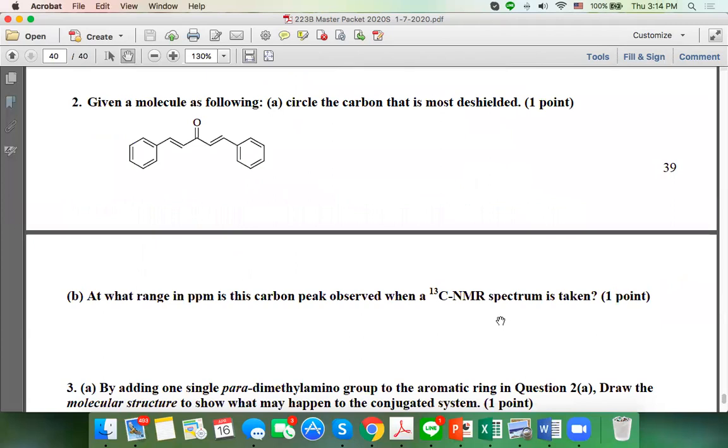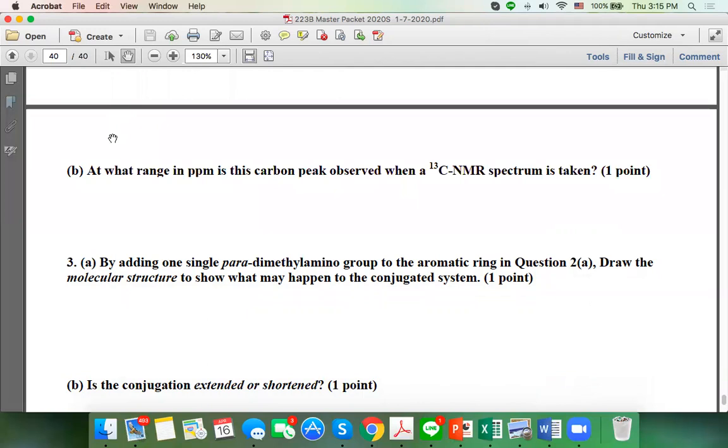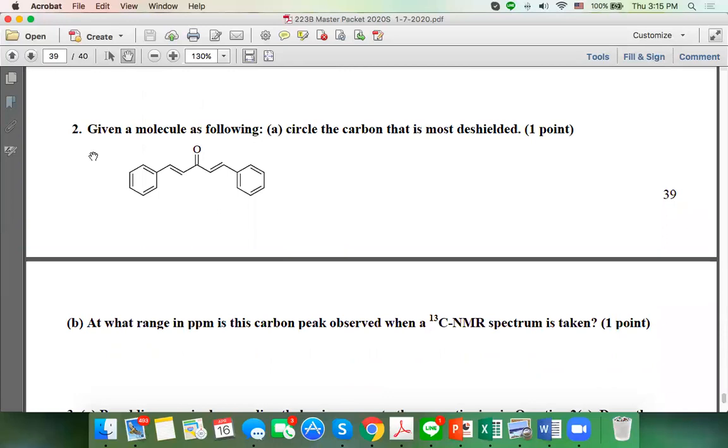All right. Also, there is a question right here, okay, before we meet again next week. I will ask you, at what range in ppm is this carbon peak? First question is, I give you this molecule. This is coming from an aldol condensation reaction, okay? You see the C=C double bond, and this is my benzaldehyde, of course, okay? And therefore, on this molecule, I'm asking you, there is a carbon that is most deshielded.